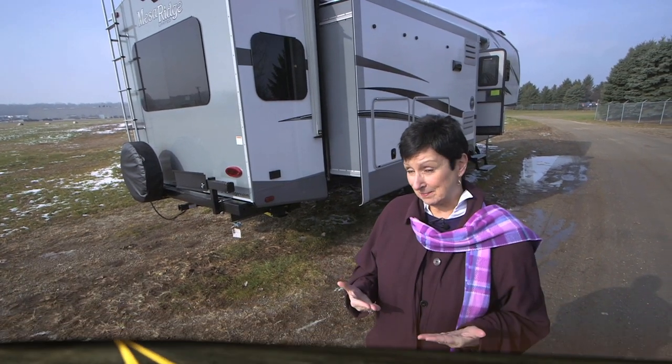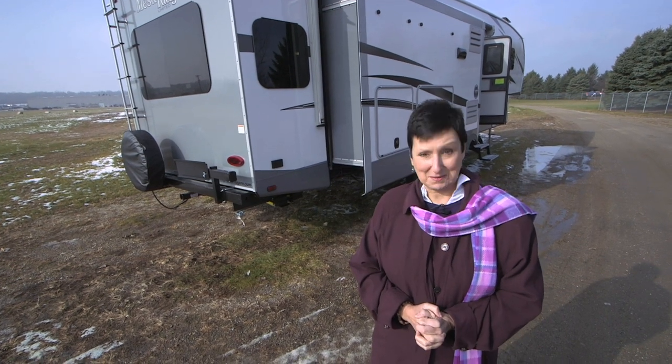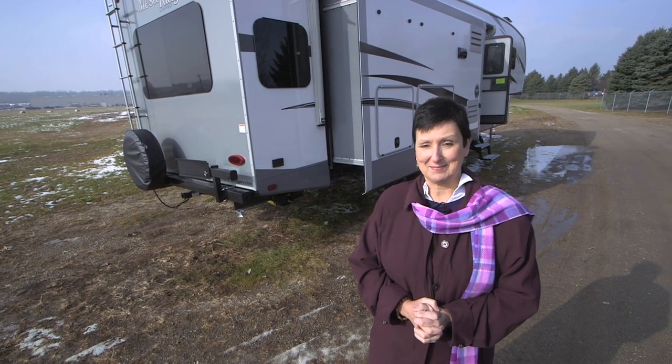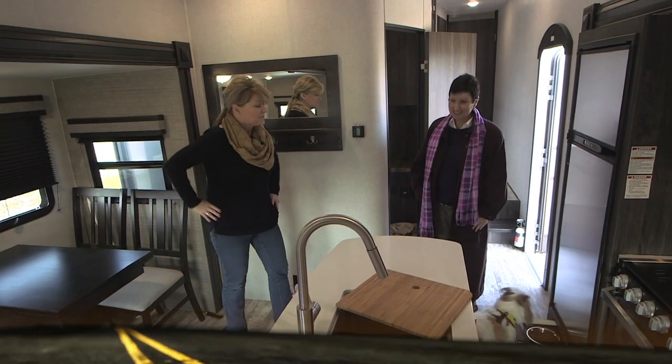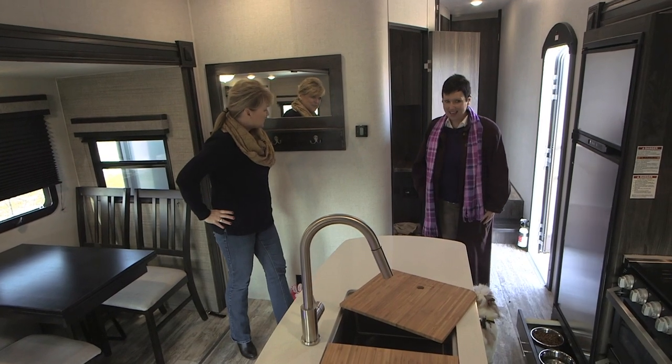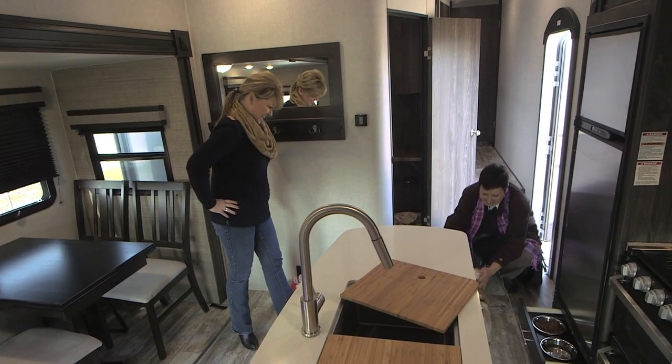I noticed this RV is pet-friendly, so we're going to go in and take a look, and Angie is going to describe the RV for us and why it's pet-friendly. I'm Angie, and I'm actually the brand manager for Highland Ridge RV, and this is the 335 MVH Light fifth wheel. Excellent, and who's this little guy? And this is Cookie. Hi, Cookie.